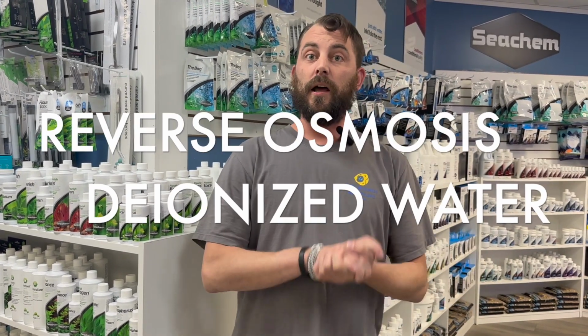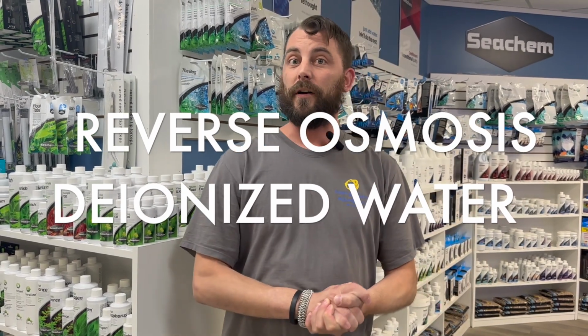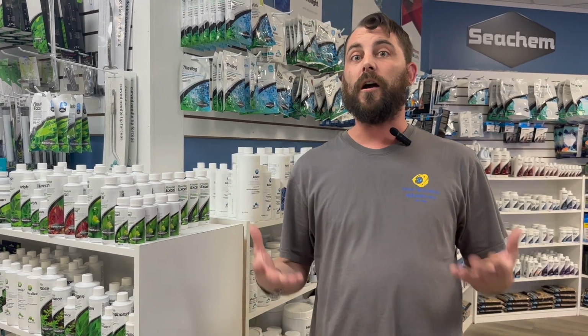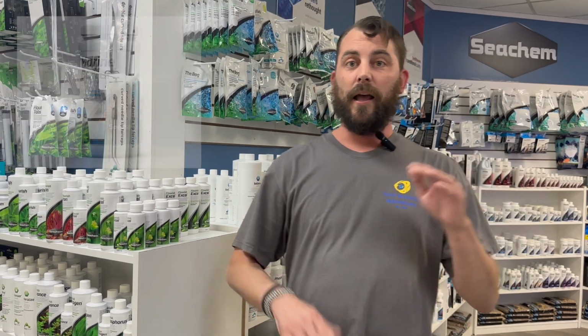RODI water, reverse osmosis deionized water. It's a process that we use to strip water of everything, all the minerals and everything, and that does have some consequences, like our pH would be very low, as it doesn't have the buffering capacities. So we like to reconstitute that water for our aquariums, whether it be for saltwater or top-off water. We like to put a marine buffer in there to raise that pH, so we're not having our tank do a little bit of a roller coaster.